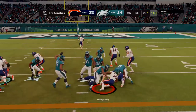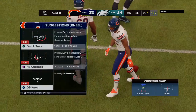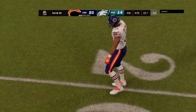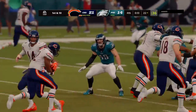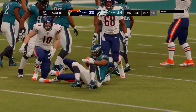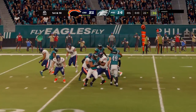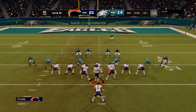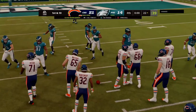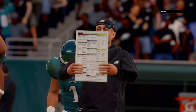They'll run it. Here's Montgomery. And he is going to have the first down, and that is going to suck the life right out of this crowd. It's a gain of 3 there, and that should be just about all she wrote. So this one in the win column for the Chicago Bears.